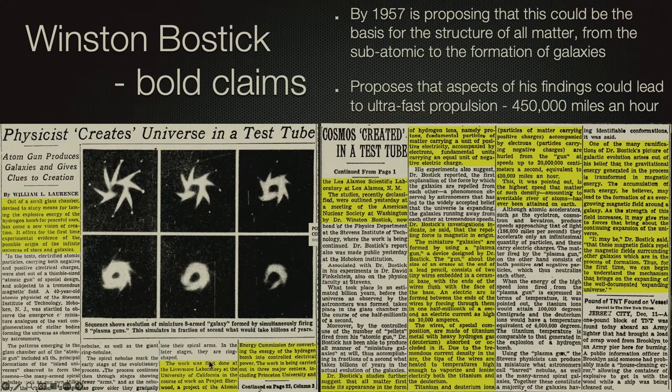Now, I also discussed that the work was first done, it says here, at the Livermore Laboratory at the University of California, and the work started in 1948, and the purpose set by the Project Sherwood, a project of the Atomic Energy Commission, was for the conversion of the energy of the hydrogen bomb into controlled electrical power. And so the work was being carried out at three major centers, including Princeton University and Los Alamos Scientific Laboratory at Los Alamos, New Mexico. So this is right where the nuclear bomb was developed.